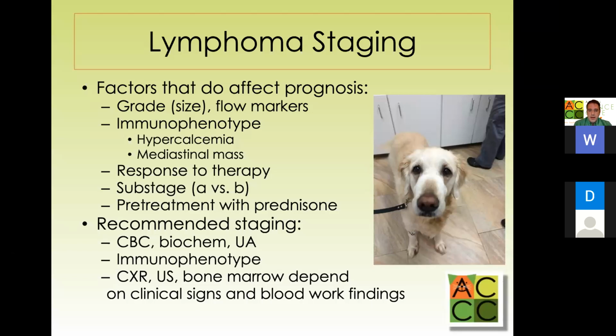So typically at our practice, the recommended staging is the baseline blood work and the immunophenotype in whichever way it is easiest to get that. And then the other tests, chest x-rays, ultrasound, bone marrow, are really going to depend on the clinical signs and the blood work findings, as well as the client and any limitations that they might have.